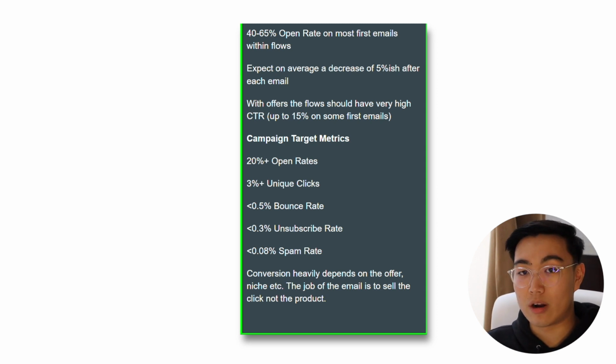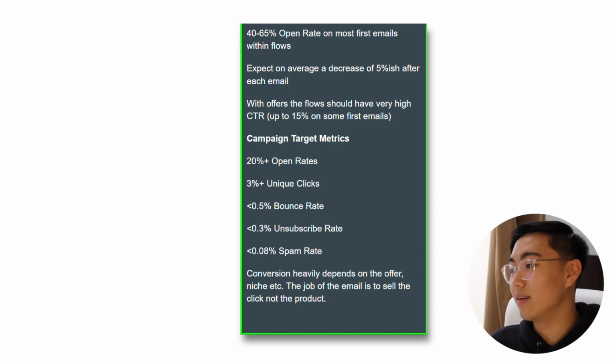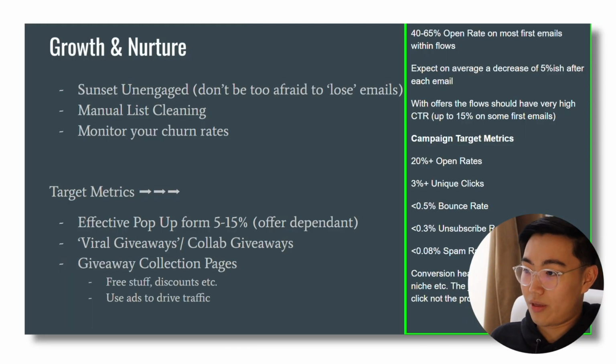And it's a really dangerous territory to be in because it takes a long time to warm up a domain, and you know, it's going to cost you a lot in terms of opportunity costs. Let's talk about list growth. How do you actually grow a list?